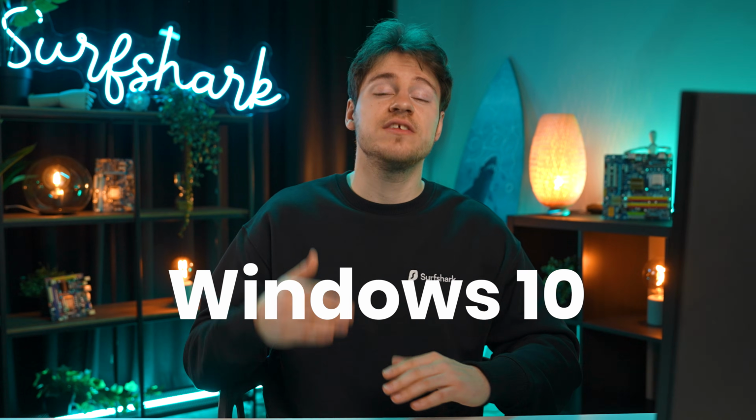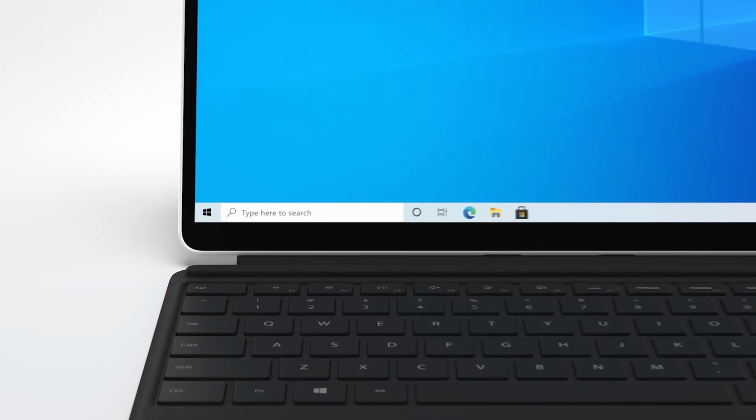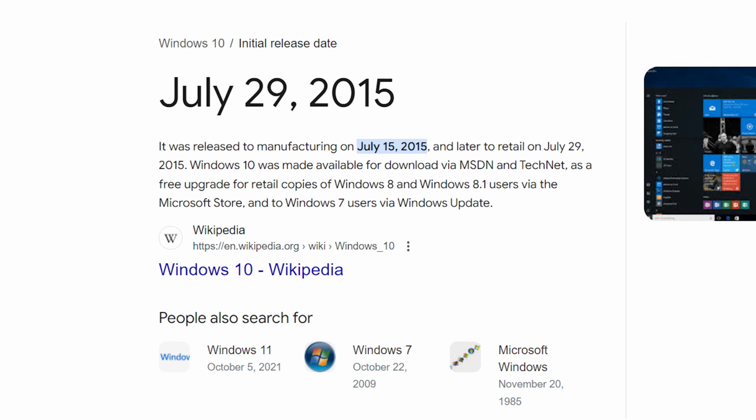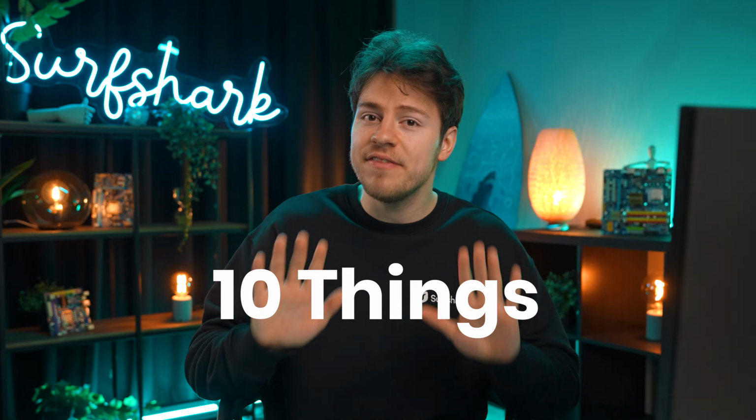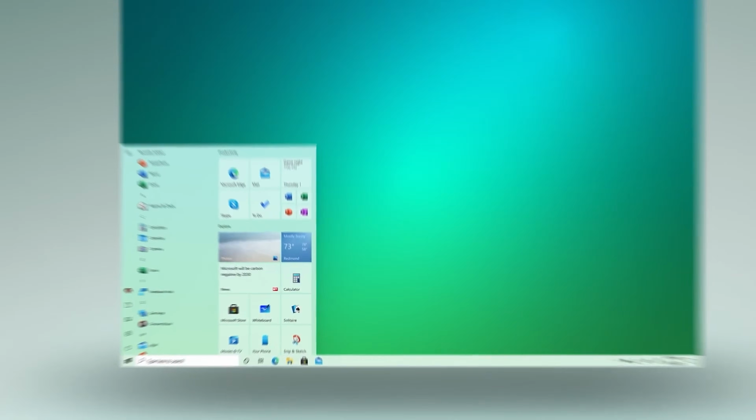Windows 10 was released in July of 2015 to a fairly good reception, and now, almost 10 years later, it is still by far the most popular Windows OS. So today, I want to showcase 10 things that Windows 10 did right, which contributed to so many people liking and continuing using this operating system.